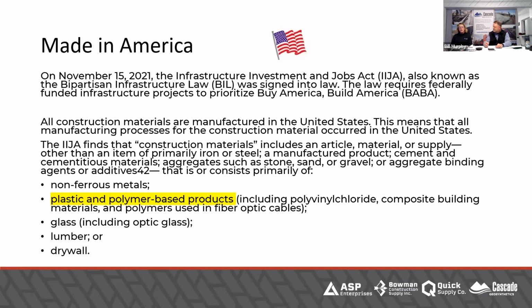So we are aware that as of now, projects that are funded through this infrastructure bill will have a requirement for certificates of material origin, verifying that manufactured products, including geotextiles, geosynthetics, geogrids, are made in America. The industry's ready. We've got capacity. It's not a problem. It is something to be aware of, though.